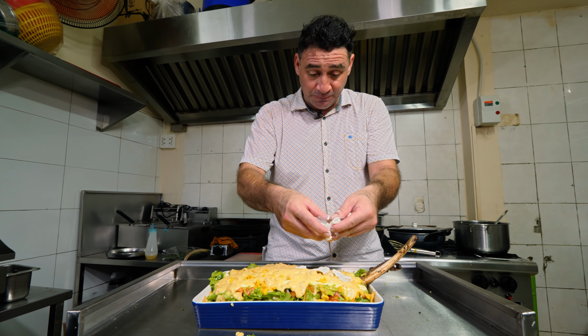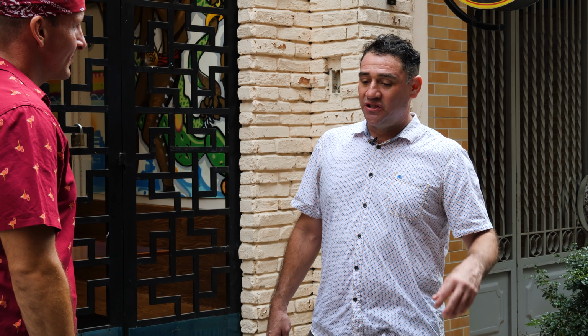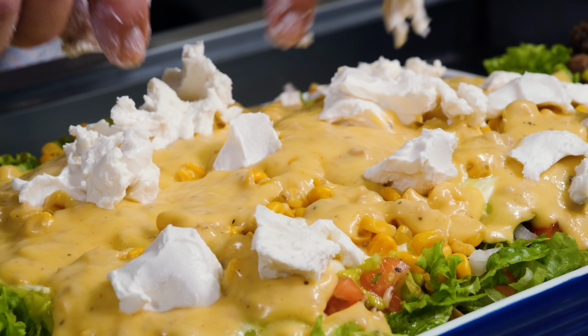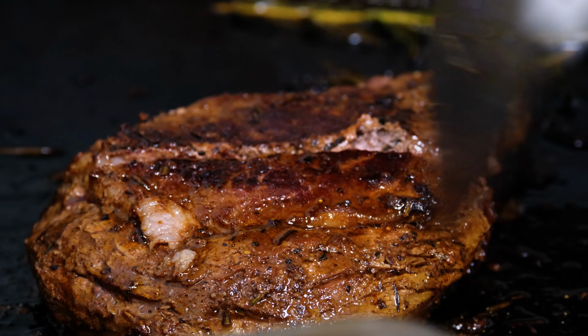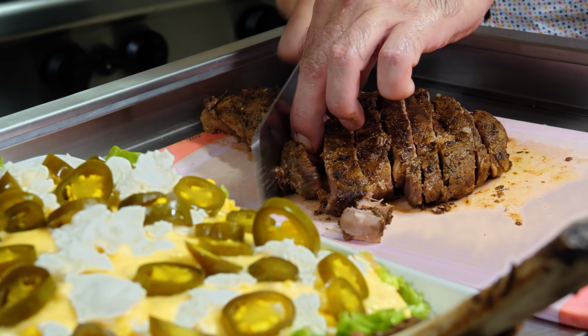Just the cheese alone, is that gonna be a lot different tasting than standard nachos? Is it gonna be a lot more like sharp flavor? The cheeses we're using today aren't the sharpest flavors of cheese, but with all the abundance of cheese, you're gonna get a cheese overload, you know? Finally, the tomahawk. Okay, so we're gonna slice this up. We're gonna lay it right on top of our nachos.